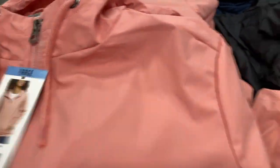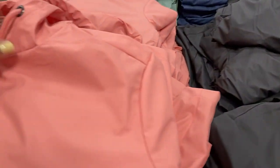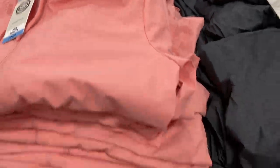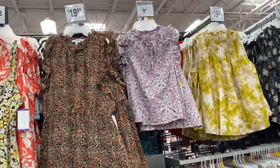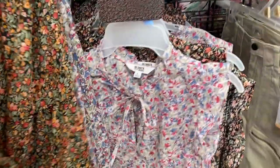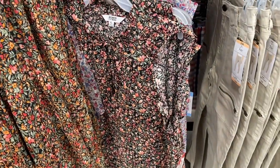Look how pretty this is. I like this color. And that one right there, that green one. They have a black one. Here's the brand. Yeah, these are really nice. I like those. Some of the dresses that they have. These are $19.98. $9.81 for that top. Let me show you what it looks like down here. That's pretty. There's a different color.